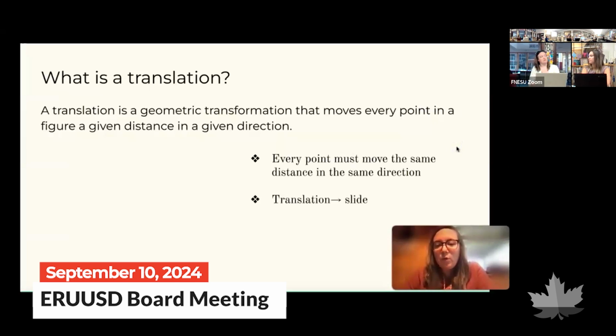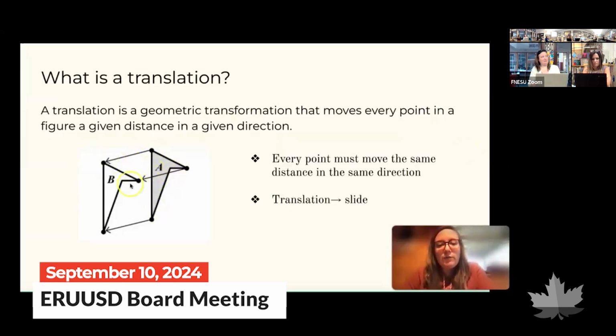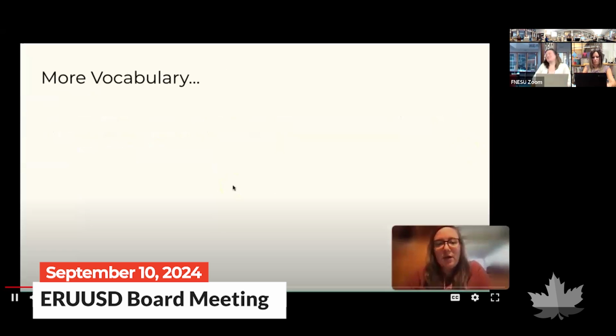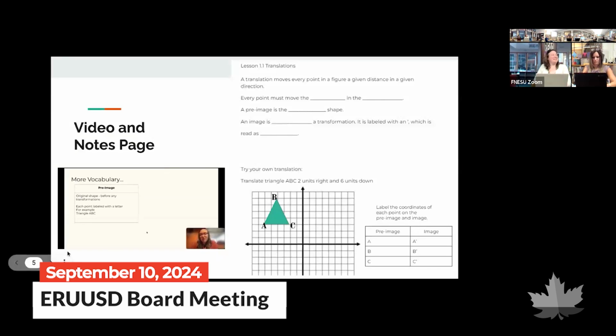And an informal way to talk about a translation is to call it a slide. So this picture right here is showing figure A sliding over. Each point slides over to make figure B. So a little bit of vocabulary we're going to need to know for this upcoming lesson. Figure A, the pre-image, is the original.